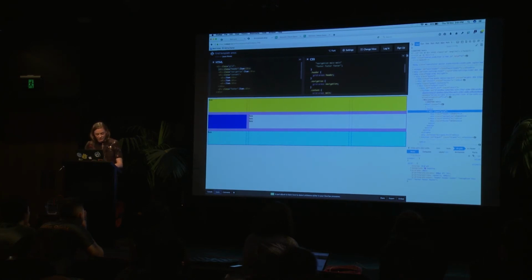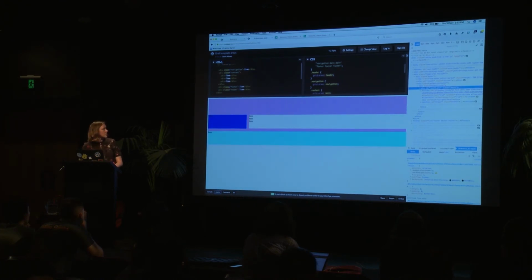And yeah, I just really like to emphasize that if I get rid of this, it's not going to move the rest of the items. And if I put it somewhere else, it's still going to go where it's meant to be. So yeah.